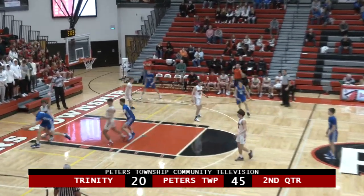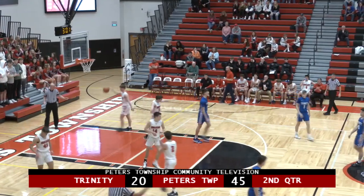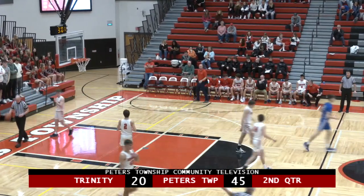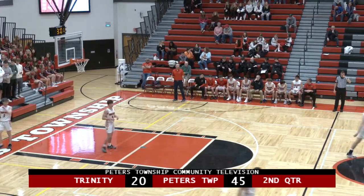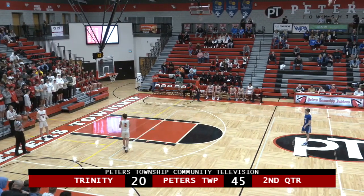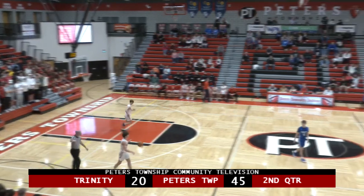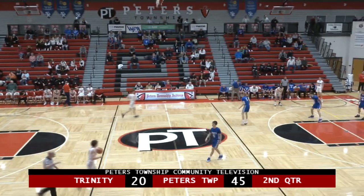Trinity's picked up the offense a little bit here in the second quarter, but we got a travel. But in general, they really haven't looked very good on offense tonight. Well, you said it earlier. They came out to such a hot start. It's kind of hard to stay that hot for a long period of time.